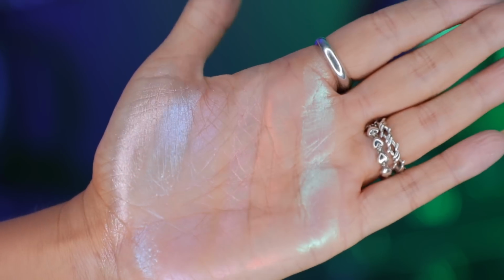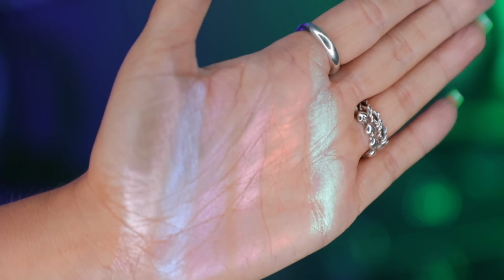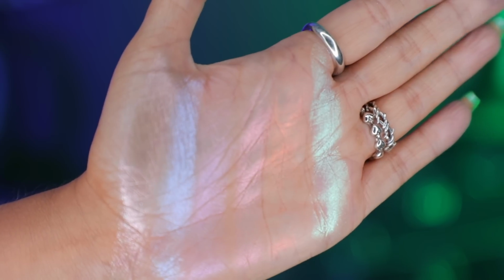I did these swatches on my hand. I feel like that's the best way to show the shift. I was definitely inspired by my friend Angelica Nyqvist. She reviewed this palette. She swatched on her hand and I was like, wow, that's such a good way to show the shifts. So I'm also going to show you this video that I took on my iPhone.